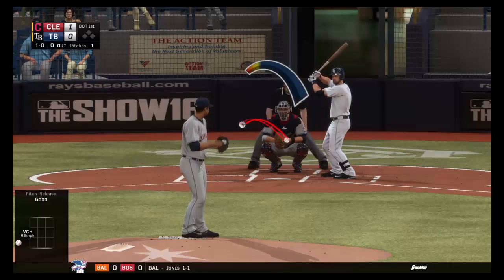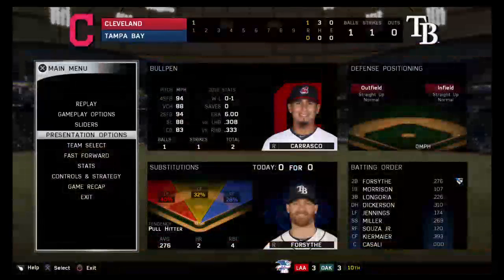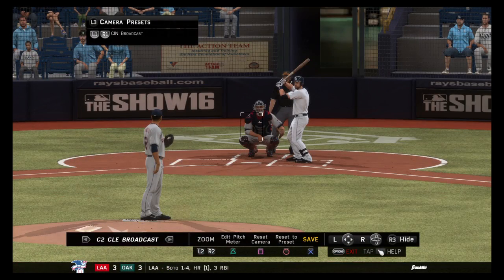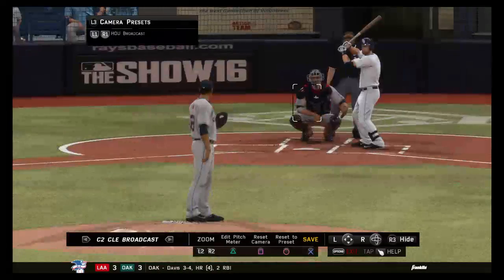Been a less than amazing start to the road trip. Corner, a ball and a strike. You know, it's just so tough to pick out a pitch that you want against a guy like this. Everything he throws is either on a corner or moving like crazy.